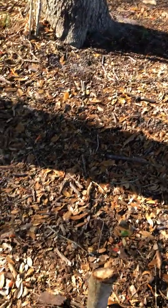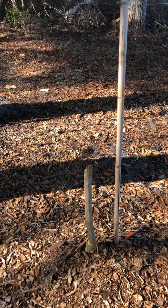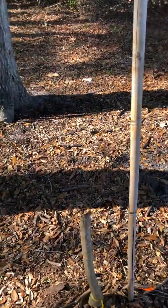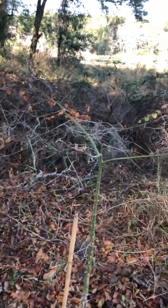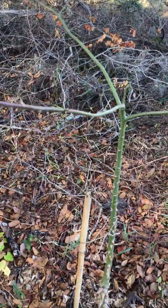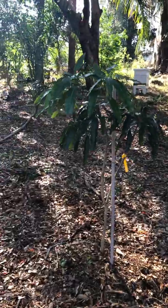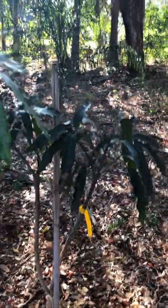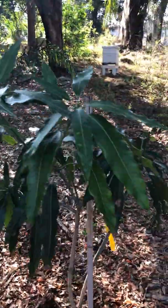It's been slowly dying, so I decided to go for it and decapitate it and see if it can sprout back up anew. We will find out if that happens or not. This is a silk floss tree, which I think is just suffering from the cold a little bit, but it looks like it's alive. I think it's going to bounce back. This is a lemon meringue mango, which has a bud here, so we might get some flowers on this one.